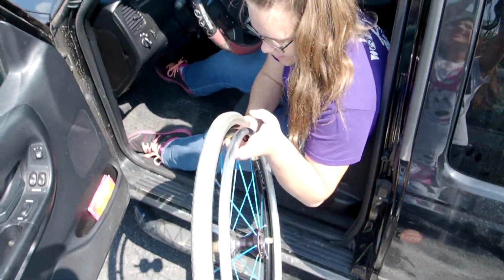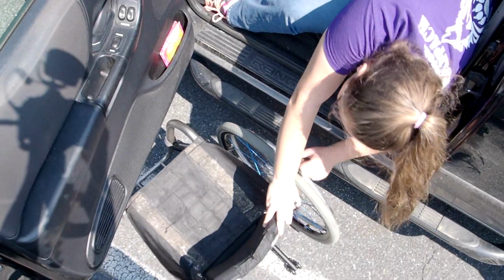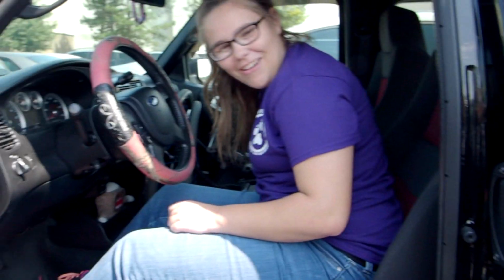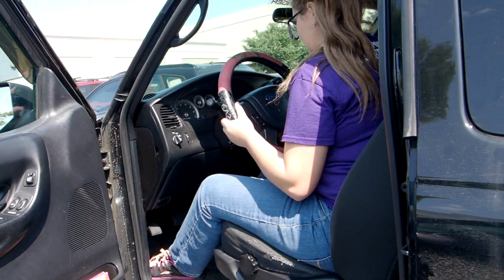I usually beep the horn when I'm putting the chair across. So you put one wheel in either the back or the passenger seat, without trying to fall out. That's a difficult part. Push across the front into the passenger seat. Yeah, if you do that a couple thousand times, it gets a lot easier. And now I buried my keys. All right, and we're off to the park.